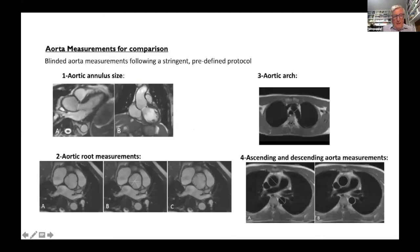And we measured the size of the annulus. This is the little ring that divides the aorta from the ventricle. We looked a little higher up at the root and take very specific measurements. Here you see the 3 leaflets of the aortic valve very nicely. And we looked a bit further at the aortic arch, and again here. Those of you who are not familiar with CT scans, just imagine you have to lie on the floor and look up. So this is the right side of the patient, and that's the left side of the patient.